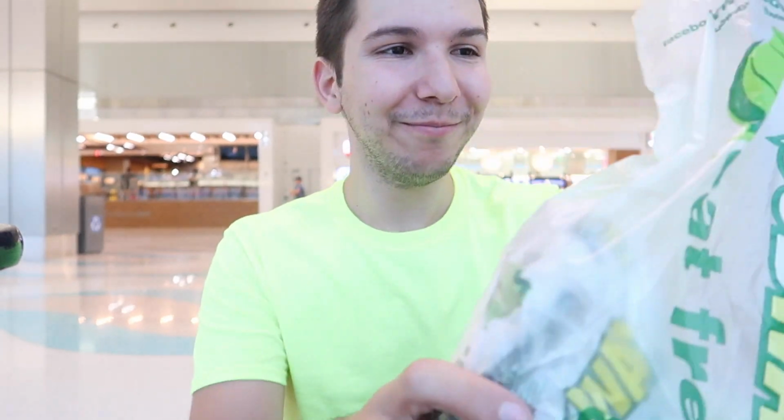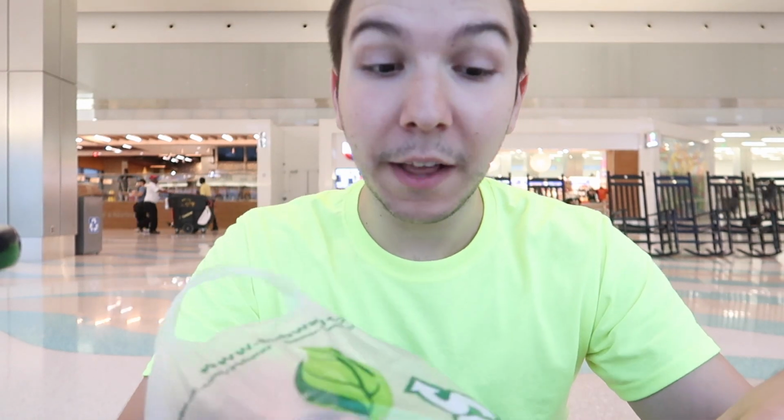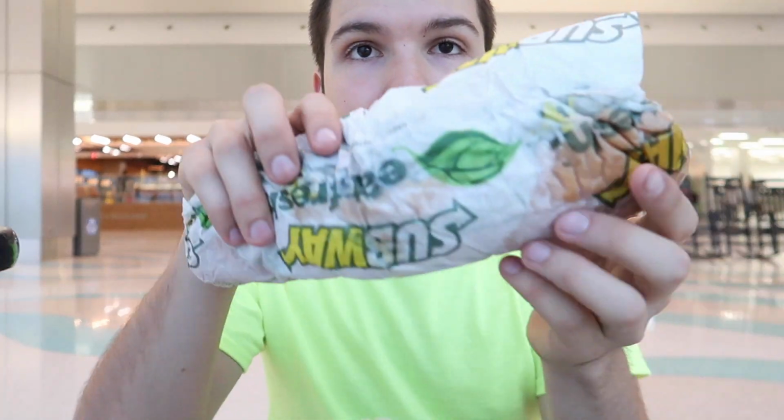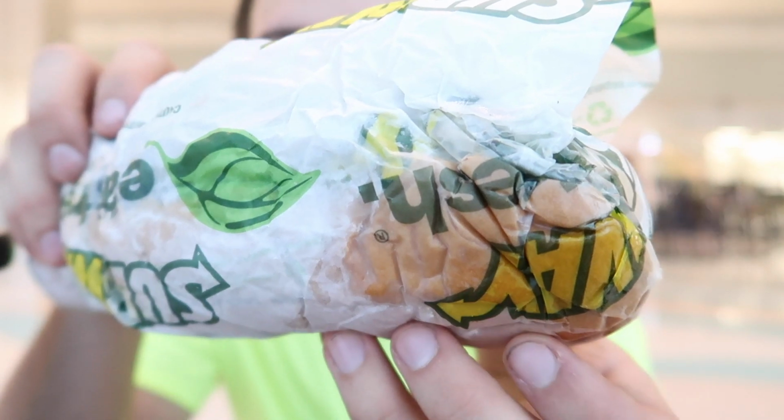Okay, let me show you what I got. So here's my Subway bag. And I actually got this yesterday and then I put it into the refrigerator overnight. And oh yes, it's very greasy. All right, you can see the oil because I actually had them add olive oil to it. So it's kind of oily.